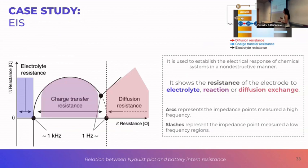So we carry out electrochemical impedance spectroscopy. This kind of technique shows us the resistance of the electrode to three phenomena. The resistance of the electrode to the electrolyte, to the charge transfer of the reaction, this R, and the diffusion resistance. This diagram is called a Nyquist plot, and I show you because in the next slide we are going to see more. This is the typical Nyquist plot.